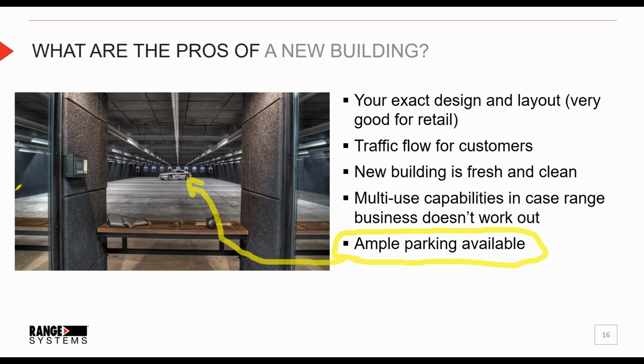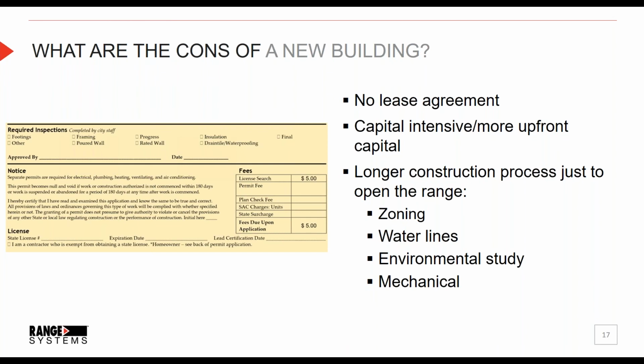A lot of times there isn't ample parking, and that can really affect the customer experience. Yeah, it sure can. You want to make sure you have enough parking. What might some of the cons be of a new building?